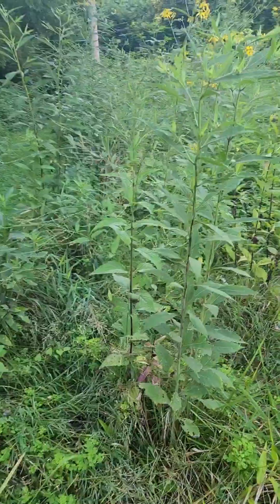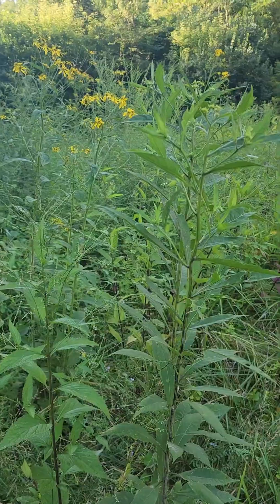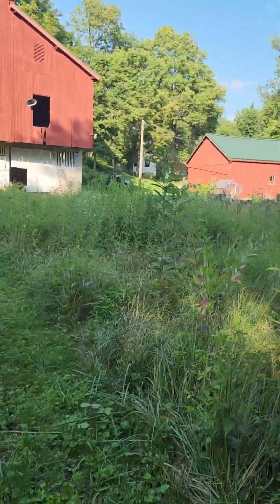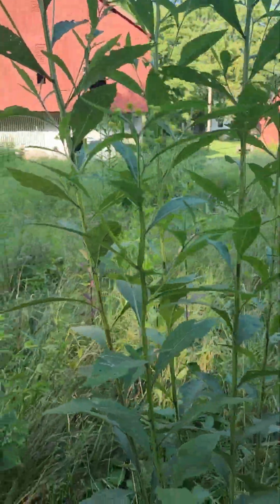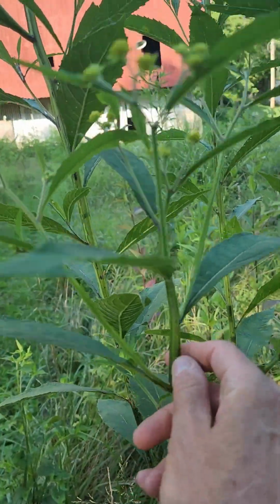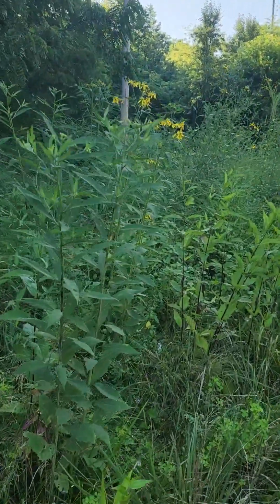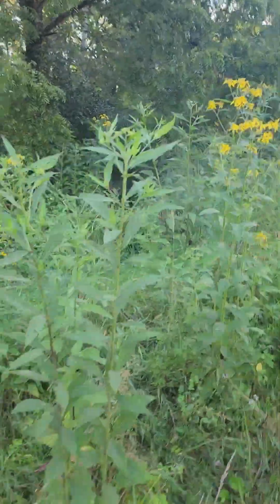So this one right here, there are many, both short and taller ones you can see out there. And here's some just coming into bloom. This is called ironweed or wing stem. You can see the stems actually have a little bit of a wing on them. So they're called wing stems or yellow wing stem. They have a nice yellow bloom on the top. Also called ironweed. So they're beautiful and they just grow everywhere.